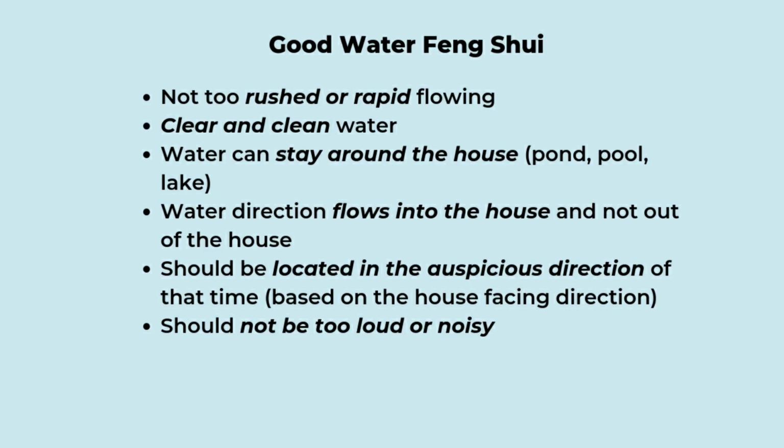So what are other qualities for good Feng Shui water? The first one is we don't want it to be rushed or flow too rapidly, because that will become like a sha qi. When something is flowing too quickly and it doesn't stay around the house for long, then it's not a good water. And the second one, it should be clear and clean. If it's muddy or smells bad, then that's not a good water either.